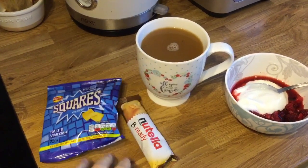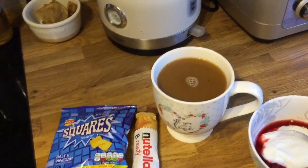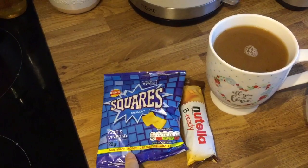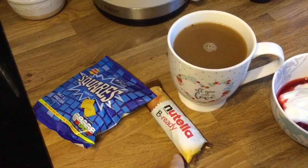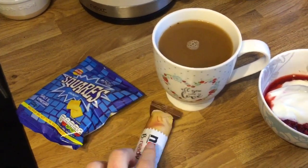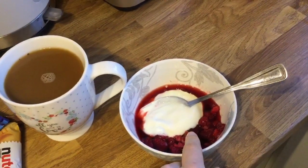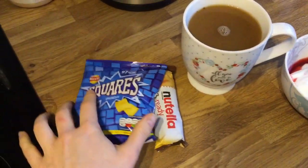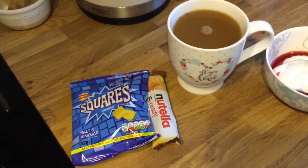Wednesday evening snacks are my usual big coffee with some almond milk for the rest of my Healthy Extra A. Then I've got a pack of salt and vinegar squares for 5 sins, a Nutella B-ready bar, which is just like a crispy outside with Nutella inside, and that's 5.5 sins. And then I've got some defrosted strawberries with a spoonful of natural yoghurt. So I'd already had 2.5 sins elsewhere in the day, so I end the day on 13 sins.